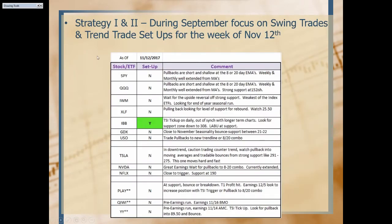So here is our strategy 1, strategy 2. This is our go, no-go table for the week. The only real go entity that we have on here is IBB. We'll take a look at that chart briefly. And then currently we're holding Play, we're holding Kiwi, and we're holding YY.